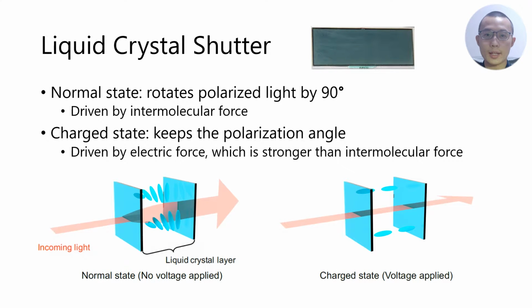In order to understand how DSM and PQAM work, we need to dig into the physical principle of the liquid crystal modulator. We would start from the liquid crystal shutter, which is a glass box with liquid crystal inside. The intermolecular force and electric force are competing with each other.